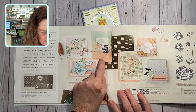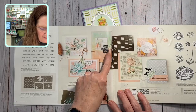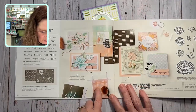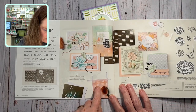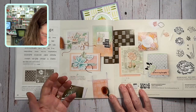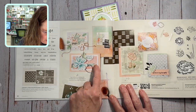So this one, they've used some embossing paste, let it dry, and then put the color over it. So it was just a texture, right? This one, they used some Versamark and embossed it in white. So then when they did it, this stayed white. Or they may have used paste there, but it almost looks like they just did a Versamark.